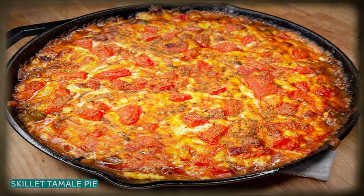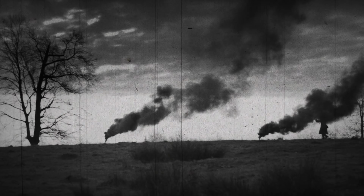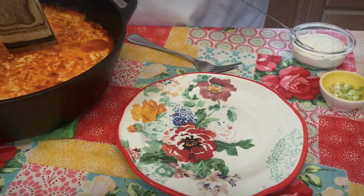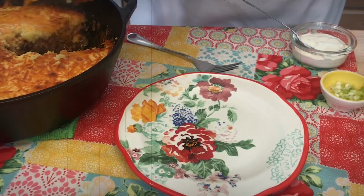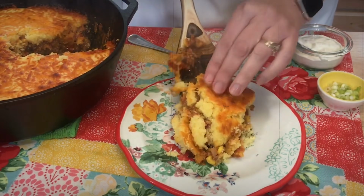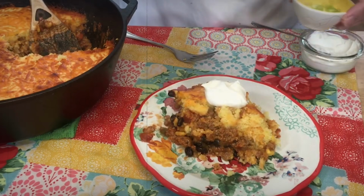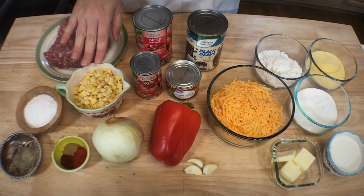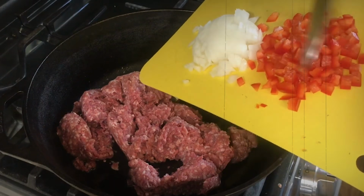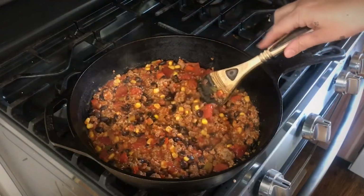Skillet Tamale Pie. During the Dust Bowl era, when many American families were displaced and facing dire economic circumstances, this hearty, one-pan meal provided maximum nutrition with minimal equipment, perfect for families with limited kitchen access. For about $4.75, you can make a skillet that feeds 6 people. That's only 79 cents per serving. You'll need a third pound of ground beef, cornmeal, a can of black beans, a can of corn, a can of diced tomatoes with green chilies, and some cheese.